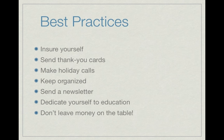Keep organized, too. Those holiday calls you're making, those thank you cards you're sending out, this insurance policy you're writing on yourself, this is all stuff that you need to track. You need to know exactly the dates that they were sent, the dates applications were sent, how much you spent for a lead, how much commission you made from selling that lead, all that stuff. Keep it organized. A CRM is important.